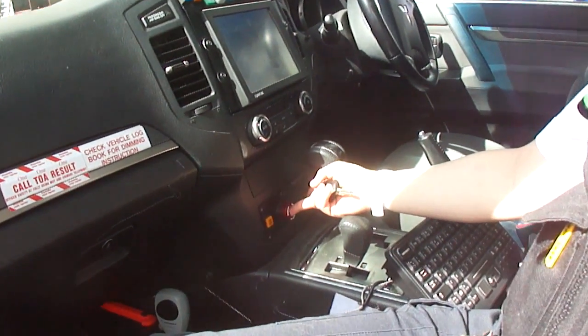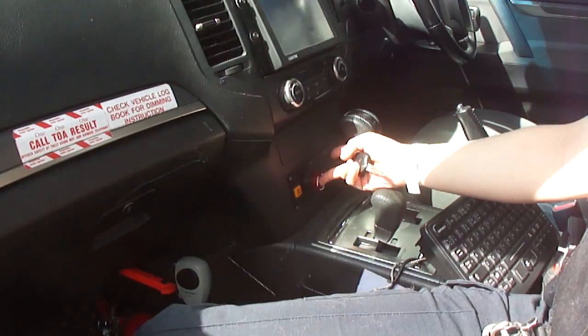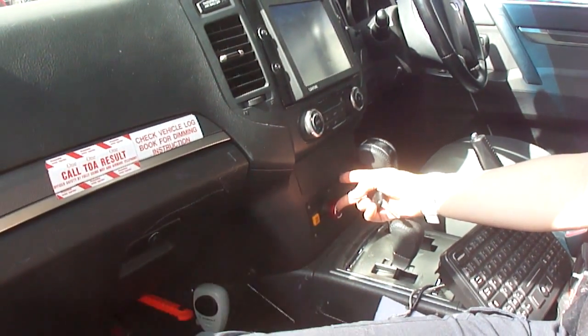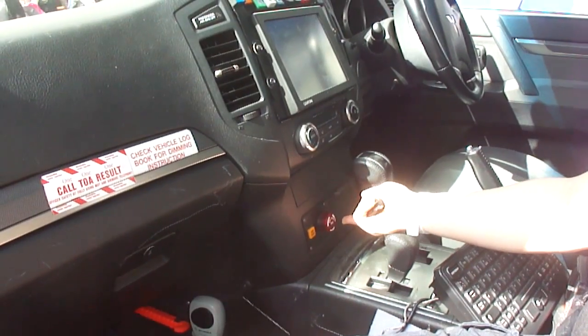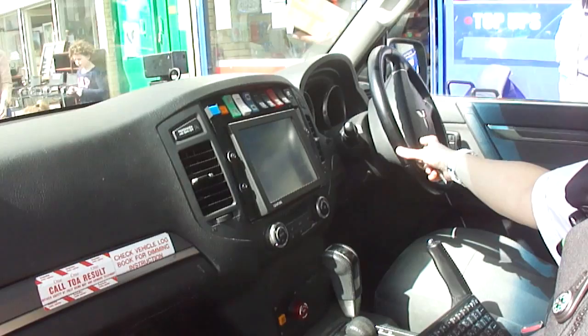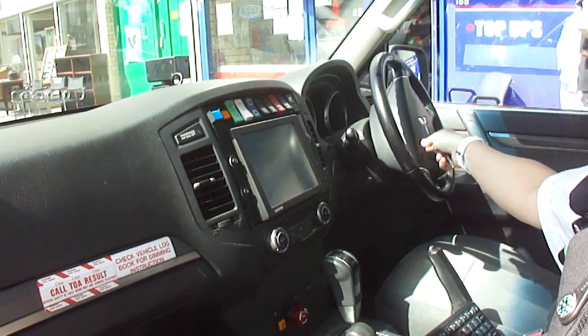Our 999 button illuminates all the lights at the same time, when you're going to an emergency, 999. So when we get a call in, you just have to press that button, and then everything comes up. The sirens are through the horn, so if you tap the horn, you get the siren.